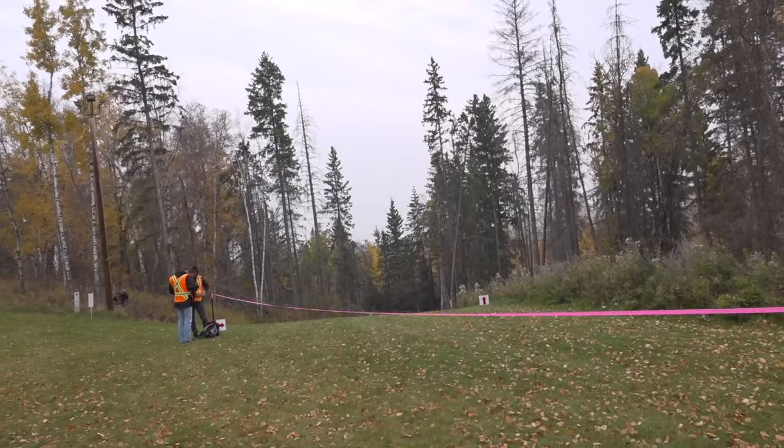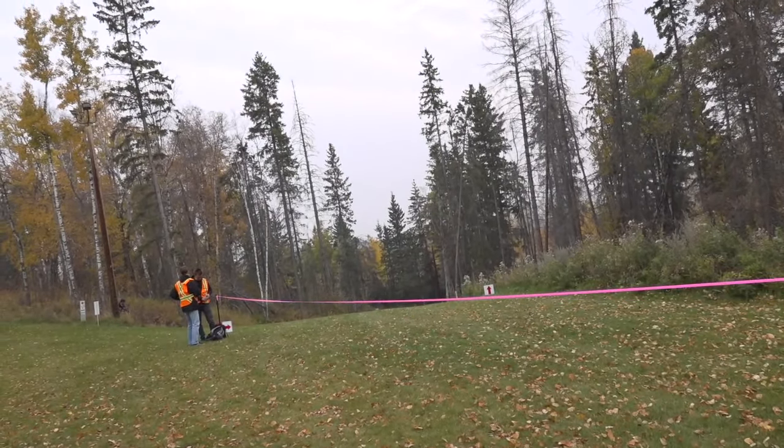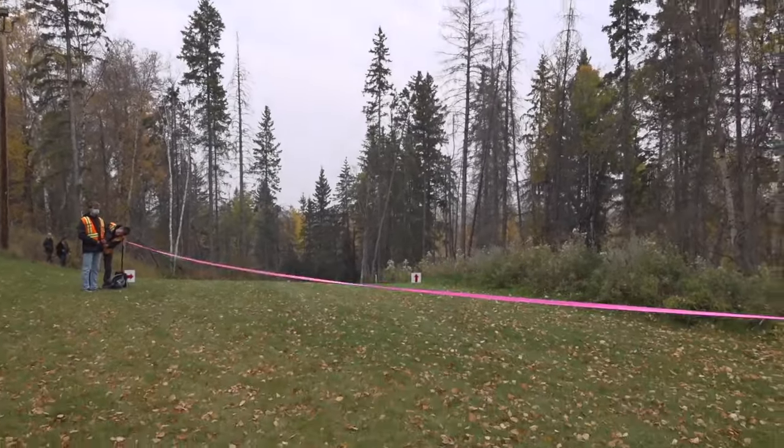So everybody runs this section of the course again. Lap two, everybody just flows through back down towards the start finish area. So this is quad corner again for those of you who are thinking, where am I on the course?